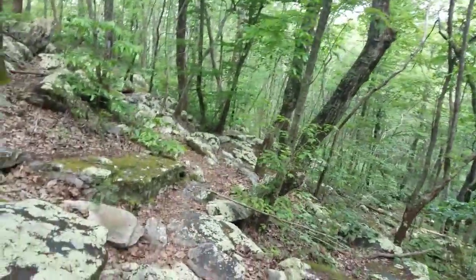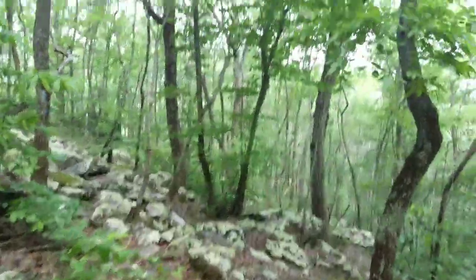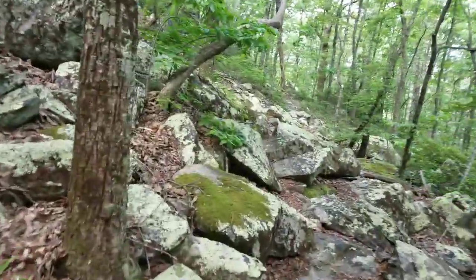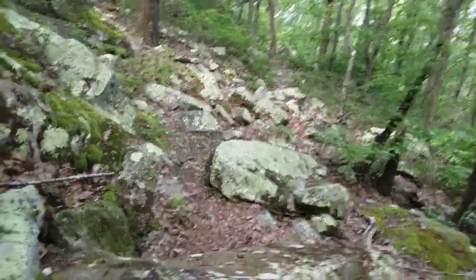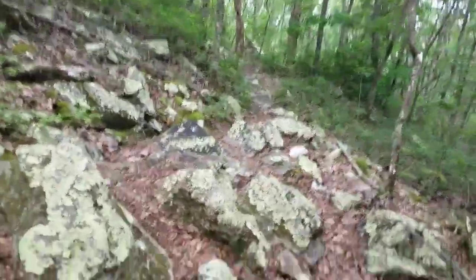So hopefully we ain't got too much more of this. This is what's slowing us down, just having to navigate all these rocks. Good thing is we're in good heavy canopy, so the sun's not getting us, and I still feel pretty good.